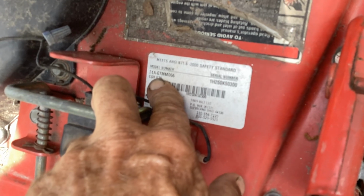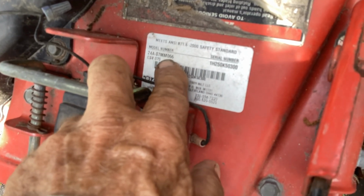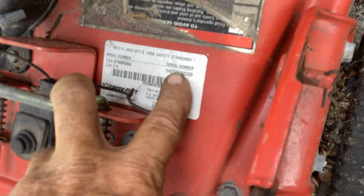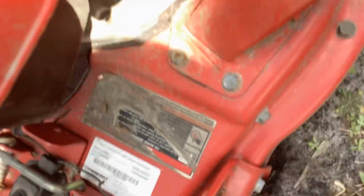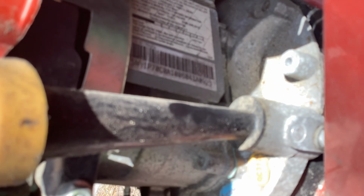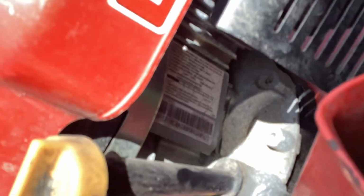Model number 24A-070M066, the CVS 070. So you can see the China stickers here. It passed some sort of quality control. I'll try to give you info below, but I can't see a production date on this thing. It's probably there. Date of manufacture looks like June 2010, if I'm not mistaken. June 2010.